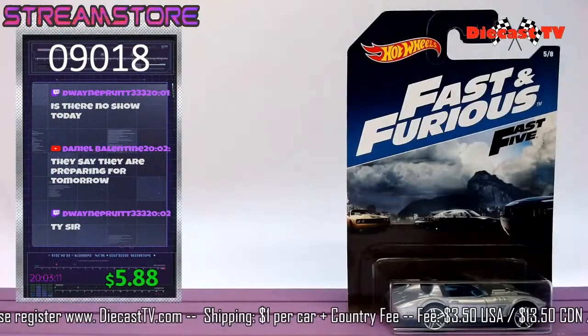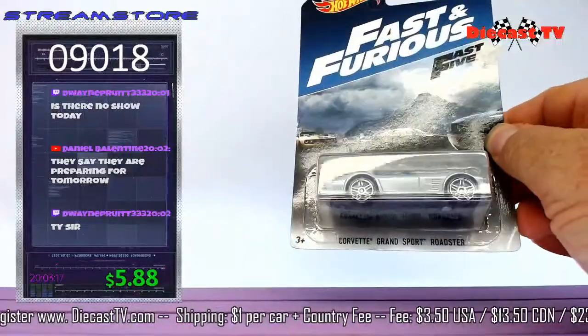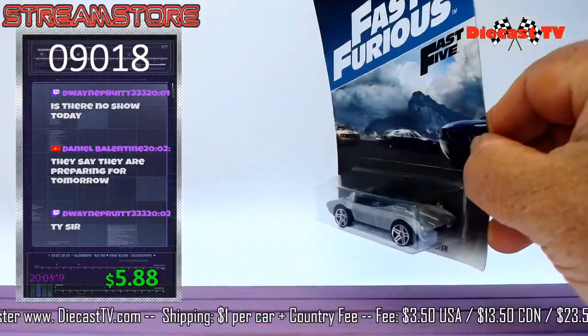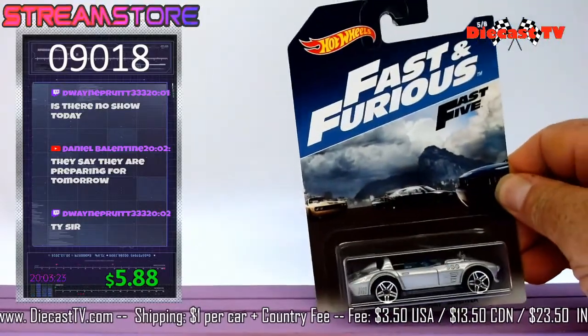You can't get enough of the Fast and Furious. Hot Wheels puts on a great display here from Fast Five. Corvette Grand Sport Roadster. Wow, awesome. Somebody call the diesel, baby. Vin Diesel would love this.